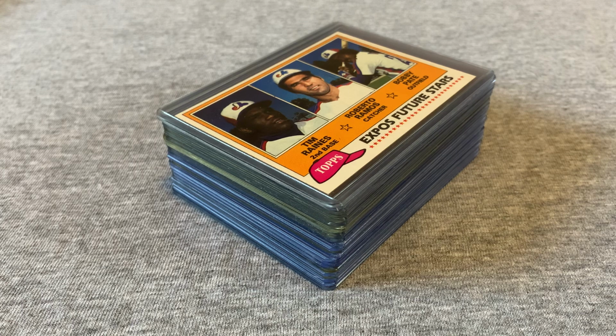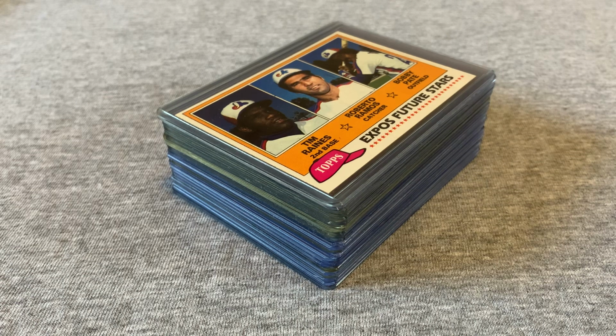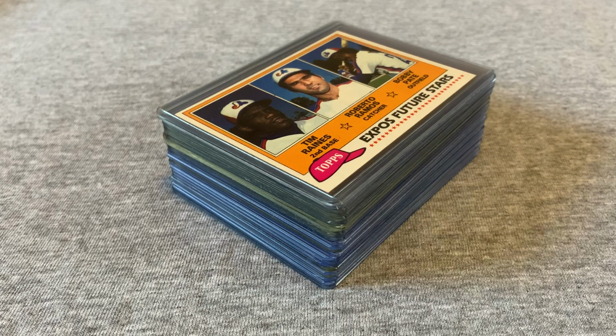I grew up between 1980 and 1990. I was 5 to 15 years old, and so for me that is obviously the sweet spot for sports and childhood hobbies. I was big into baseball cards in the 80s. I had tens of thousands. It was a huge thing in my town amongst my group of friends. So there's definitely the nostalgia aspect.